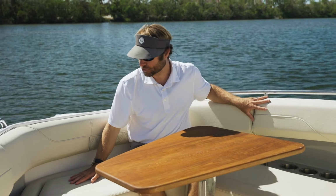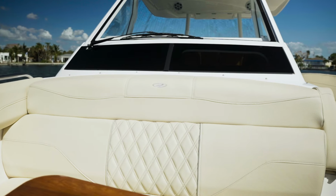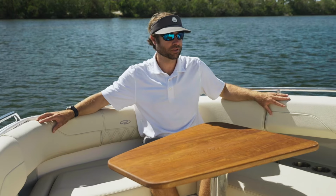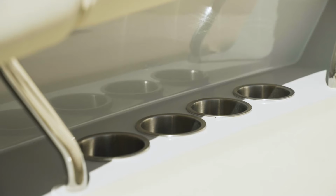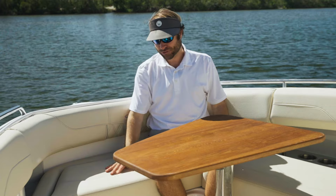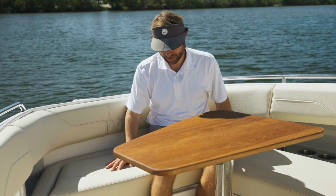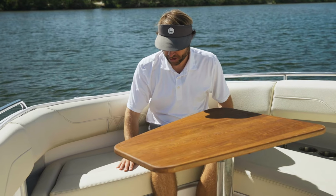The upholstery is in excellent shape. Again, this is a 2022 with 200 hours, but it showcases like it just came out of the showroom. There's no rips, tears, blemishes. The upholstery is top notch. You're going to have cup holders everywhere you want them, grab handles where you need them. We got a subwoofer up here. This beautiful seagrass flooring is in great shape. It's been throughout the whole boat, you've seen in the video, and I'm just noticing it up here now.